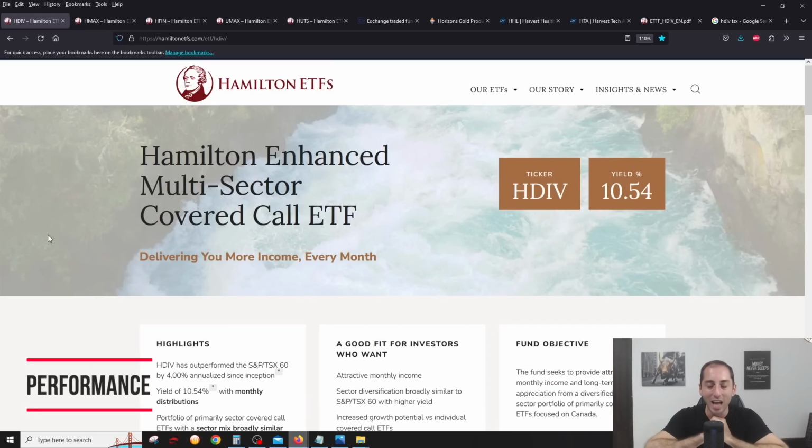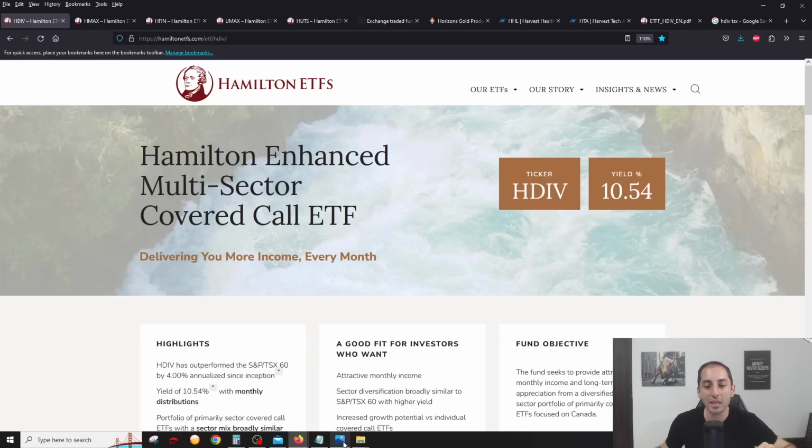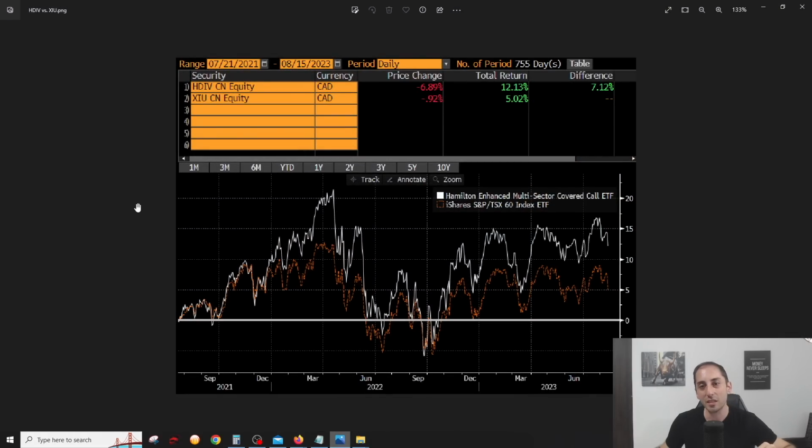So let's finally take a look at the performance, because this ETF has been around for over 2 years now. An amazing thing, and this blew my mind. This is the performance versus XIU. Remember, HDIV is trying to track the TSX 60. Well, XIU is the BlackRock S&P TSX 60 ETF. It does exactly that. And HDIV, as you can see, the line in white versus XIU, the line in orange, has been completely destroying XIU, which is a representation of the overall Canadian market, by a long shot. You see the total return there, 12.13 compared to 5% total return with XIU. This includes the income, of course. So HDIV, although it has much higher fees and MER, is beating XIU in terms of total return. Don't forget, this performance is after fees, right?